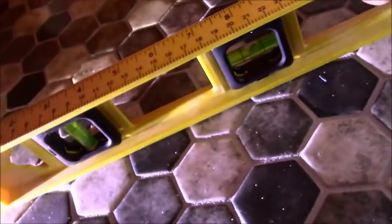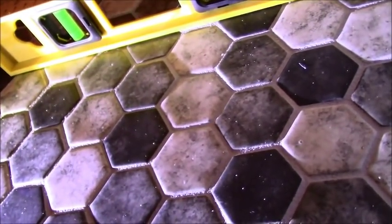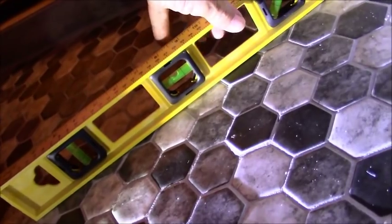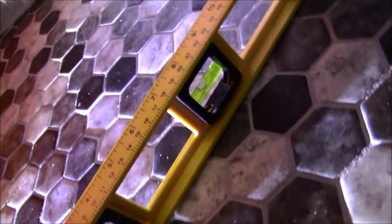So this area here has a negative, I can't show it. If you look on the level, we're kind of level here, but as I move the level around, where was I at? There's a negative right there. So that means right where my hand is at, water is going to pool, because that's a negative. There's a huge negative right there. So water is pooling, which I already knew because the homeowner told me that the water is kind of just pooling in this area. But it's not just that area.